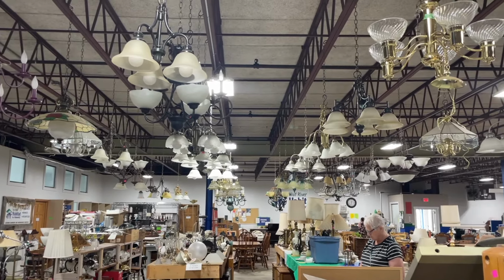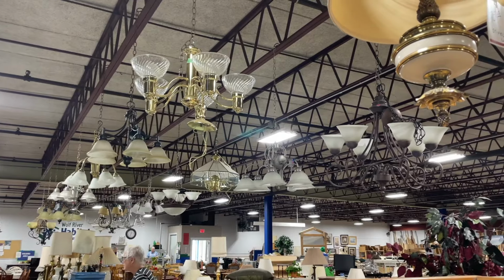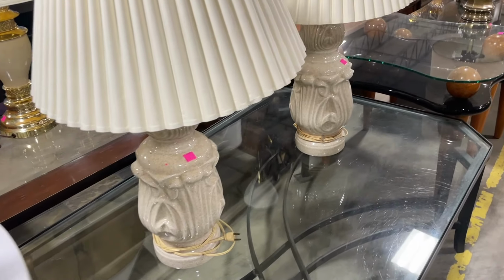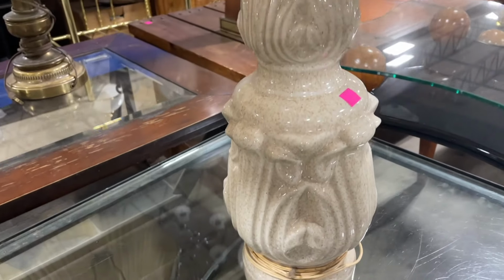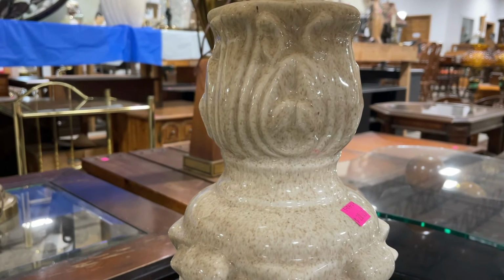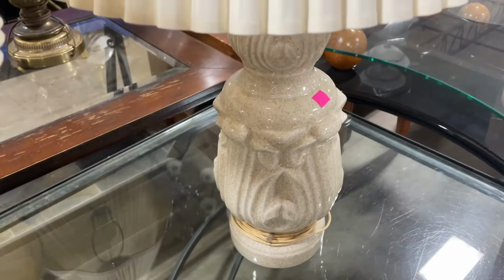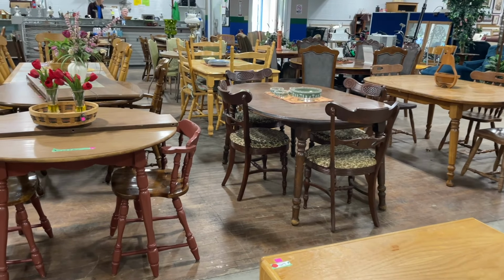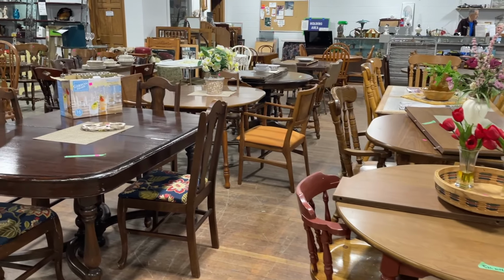They have every kind of 80s chandelier you can imagine. They're everywhere. I think these lamps are really cool. I don't like the fluted lampshade, but if you could paint that, isn't that neat? And there's two of them. I don't need lamps, but they're super cute, right? Need a kitchen table and some chairs? They have that too.